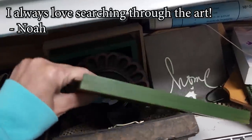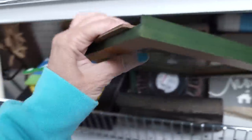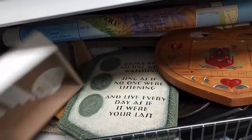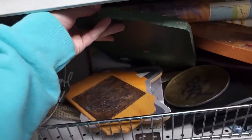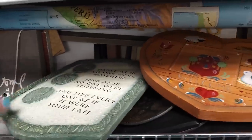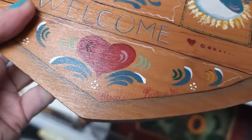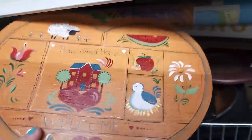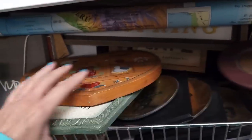Oh, got all the Native American basketry. I think that's just a postcard in there though. Wild at heart. Kind of digging down a little bit because there's just a lot of really interesting things at this store. Like, look at that. Little folk art. Oh, I love when they're signed. It was made in 1989. That was kind of when a lot of people were doing this kind of stuff. Actually, I think I even did some painting.